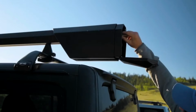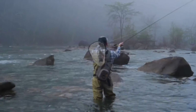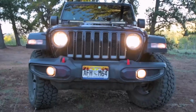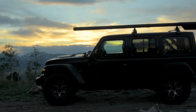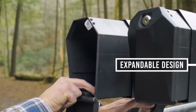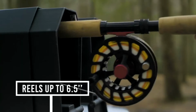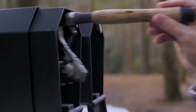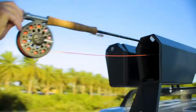Altair can hold a fully rigged rod while keeping everything protected, letting you hit the water as soon as you get there. And when you're done, you don't have to de-rig. Just throw it back in, and you can deal with it when you get back home or to your next fishing hole. With its expandable design, it can fit rods up to 12 feet in length and reels up to 6.5 inches in diameter. And this is suitable for fly fishing, bait casters, spin casters, saltwater fishing. Whatever your style of fishing, it suits your needs.